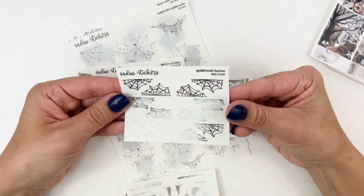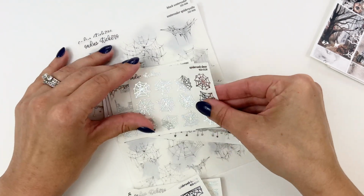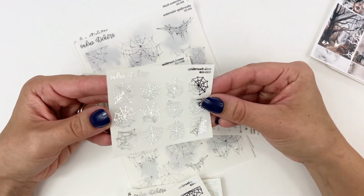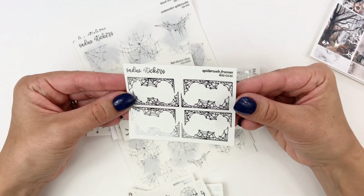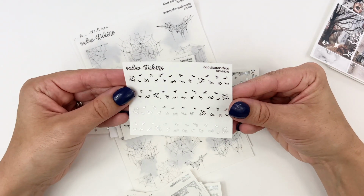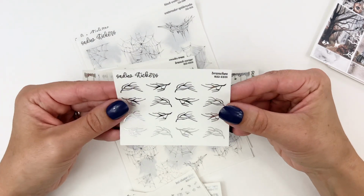Spider web halves. Spider web deco. I am all set, you guys, for the spider webs. Spider web frames. Bat cluster deco. The branches.